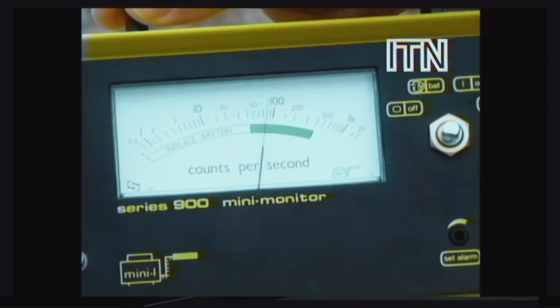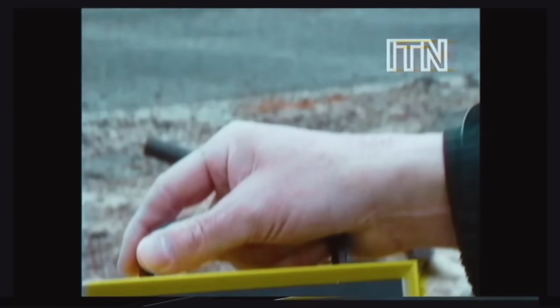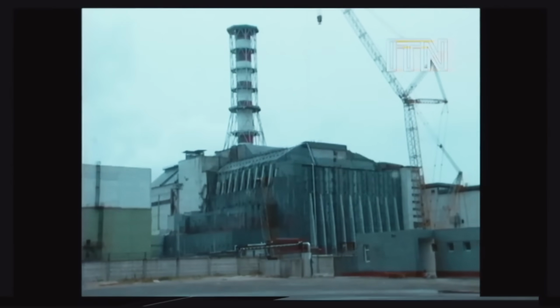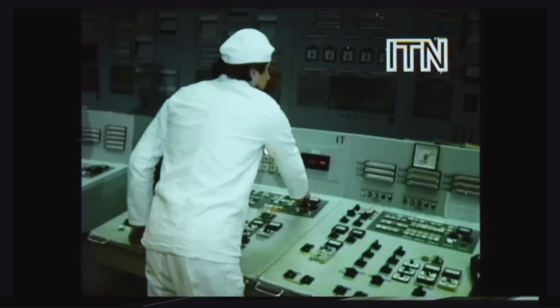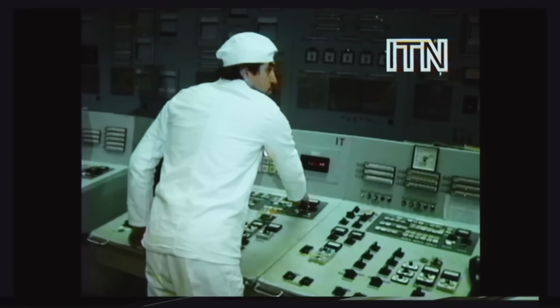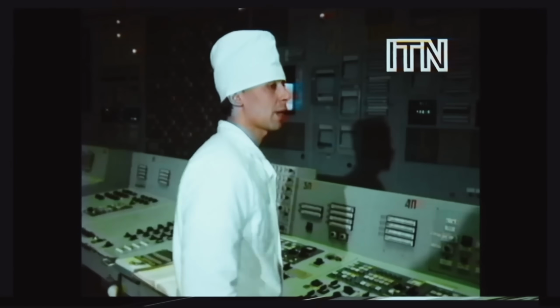Once permission was received to go ahead, one of the operators would fail to reprogram the computer to maintain that power at 30%, causing it to drop all the way down to 1%. The reactor was filled with solid water, which at this point wasn't boiling. This was the beginning of an unstable situation that only went downhill from here.